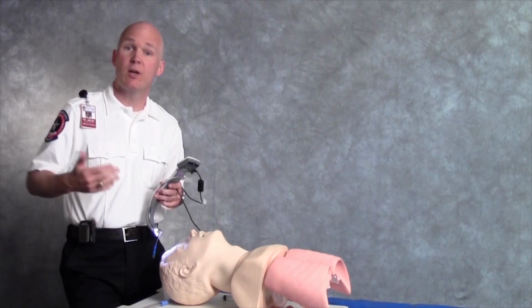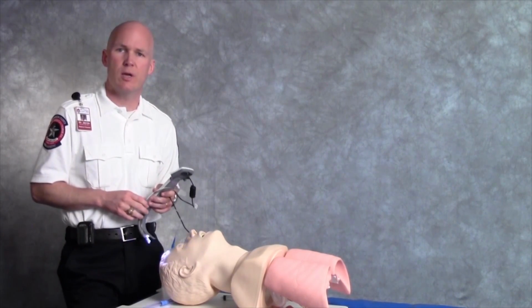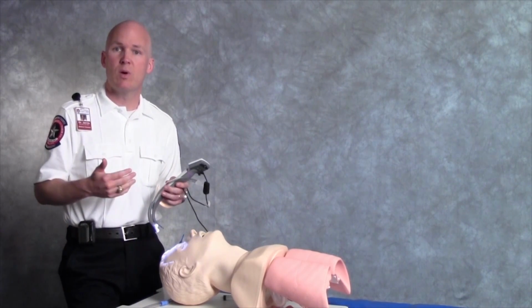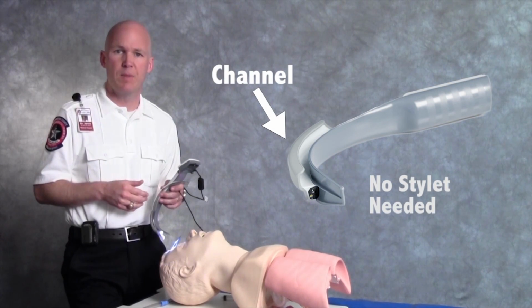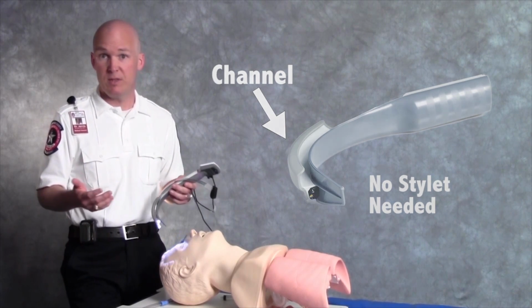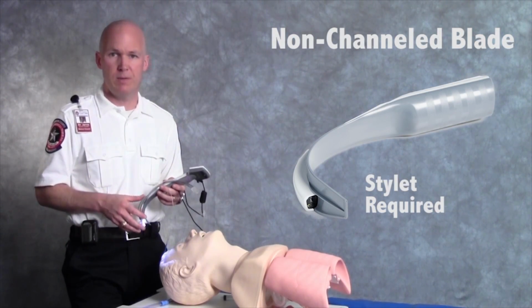Although there is an unchanneled blade available to use with the King Vision, we don't use it. We only use the channeled blades. For us, this avoids the requirement to use a specially curved or designed stylet. Now, I'm a big fan of simplicity in stressful situations like, say, field intubation. So the fewer parts we have to use, the better off for me.